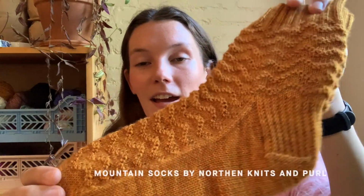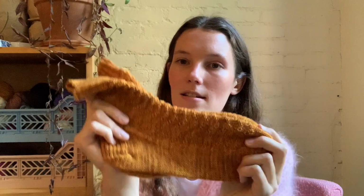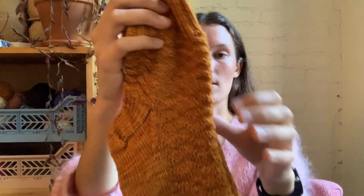But these are the Mountain Socks by Northern Knits and Purl. I knitted this in the Plucky Knitter Primo Fingering, one of the colors that I featured in my acquisitions on my last episode, and I'm obsessed with the combo. Loved the pattern so much. The texture is just a combo of knits and purls, so it feels like a step up from a vanilla sock, and was really easy to memorize, and I could do this on the go very easily. And the yarn is so squishy and soft. It was amazing to knit with. It's a merino cashmere nylon blend, so it just feels so lovely.